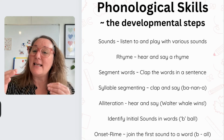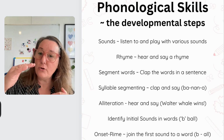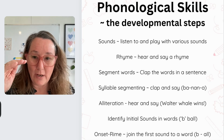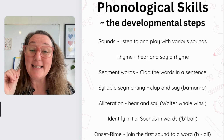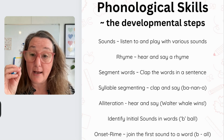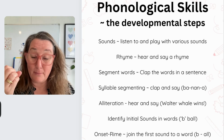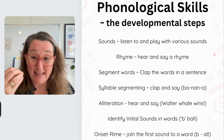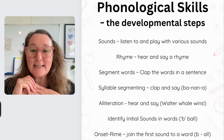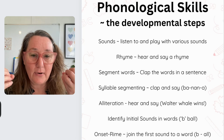There's that grey area, there's that overlap, and sometimes they might be good at one and then they're still learning the next, but it's okay to keep flipping backwards and forwards. But this is a basic guideline of how and where to start with phonological skills. Firstly, sounds: listening to and playing with various sounds, right from when your little one is a baby, playing a variety of music, clapping, rhythm, different sounds, rhyming, pitch going loud and soft or quick and slow. So just lots of opportunities to allow your child to hear sounds and for them to be intrigued by sounds.